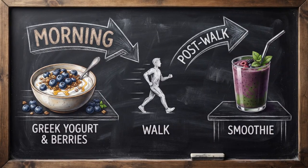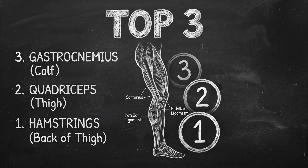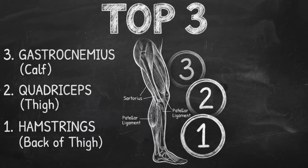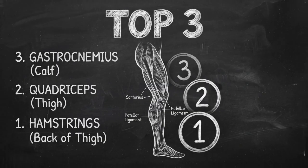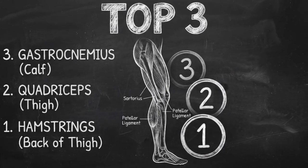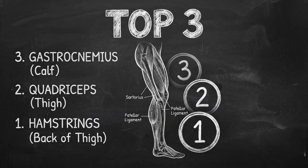The important point is consistency. One nutritious food doesn't transform your legs, but repeatedly choosing nutrient-rich foods can contribute to a better overall dietary pattern. So blueberries earn the number 4 position. Now we're moving into the top 3, and this is where the conversation gets especially interesting.